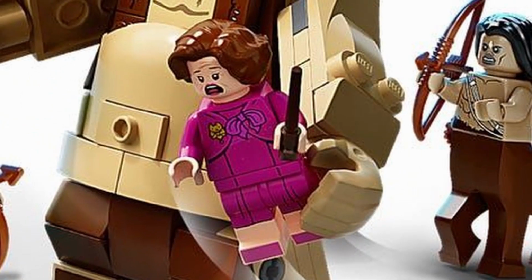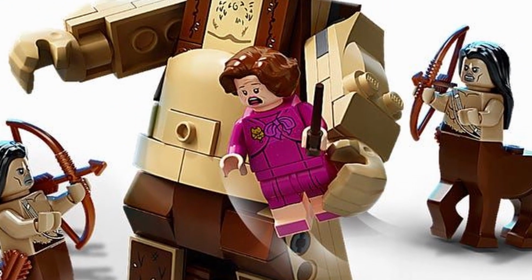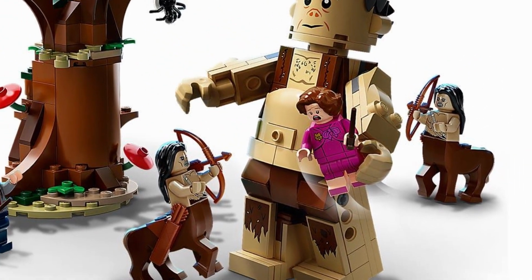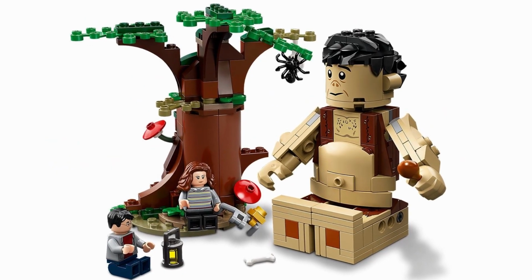And the Dolores Umbridge figure is an exclusive one for this set, like not the actual character, because she was previously included in the Bricktober pack, but this will be a new outfit for her, which is pretty nice. And then the centaurs look really great. I really love the design of them.